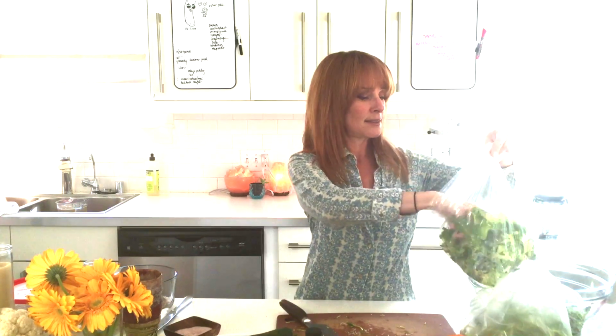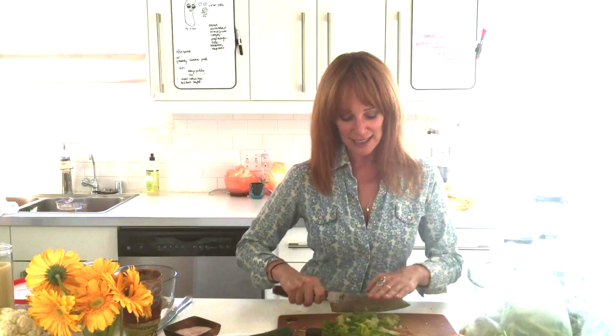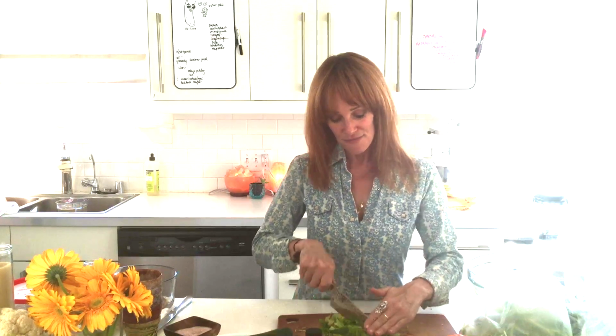I'll chop some of this. It's going to be a green extravaganza, and I'm thinking spirulina might come into play. I could really mix it all up with spirulina and orange juice. I have a dressing like that. It gets kind of nutty. It gives it a fatty kind of thing without adding a lot of extra fat.